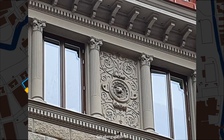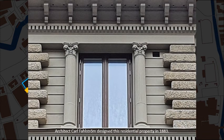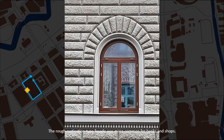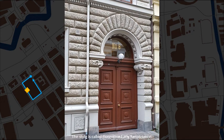Göteborgsgatan number 8. Architect Carl Fahlström designed this residential property in 1883. The rough rustication type facade was more common for banks and shops, though. The style is called Florentine Early Renaissance.